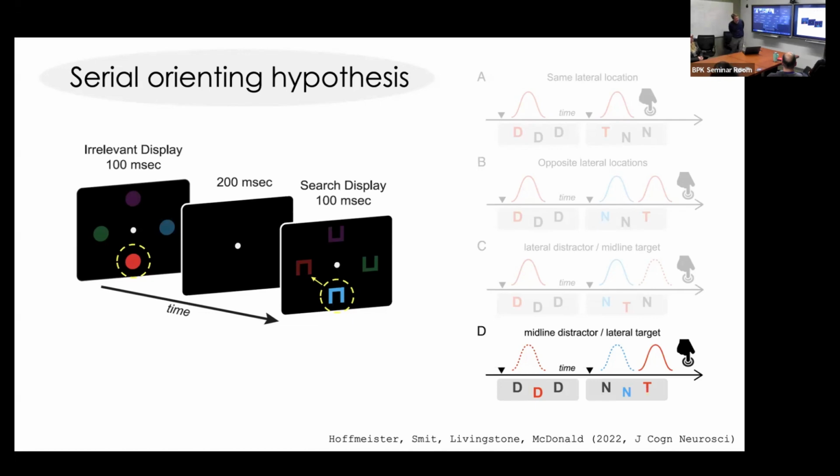So let's look at this other configuration where the target is at a lateral location, but the distractor is at the midline. So here, early on, the distractor pulls you to the midline. We're not going to see an N2PC to it because it's not lateral. The cued non-target's not lateral, so we're not going to see any N2PC to it. This allows us to isolate the target N2PC now, unlike last time where we were isolating the cued non-target N2PC. So here we see that the target N2PC is there.